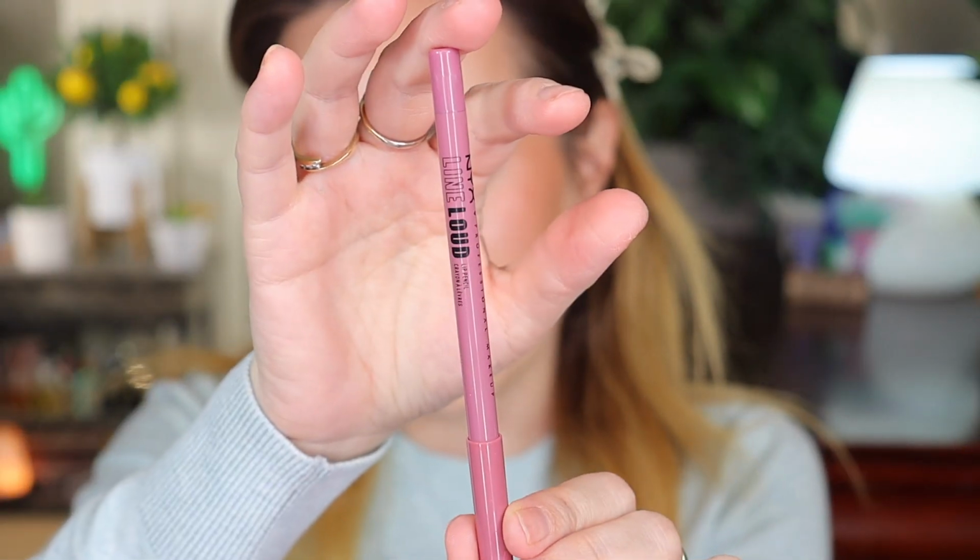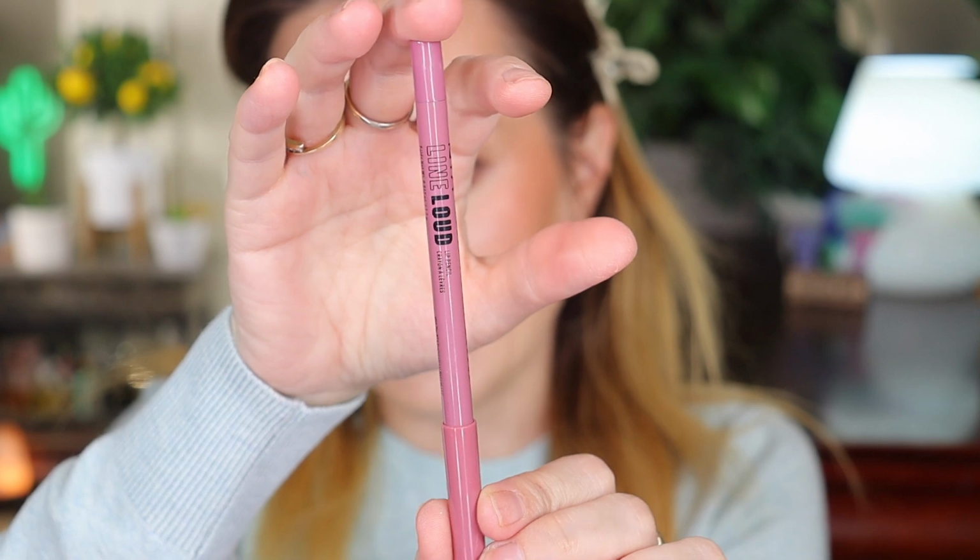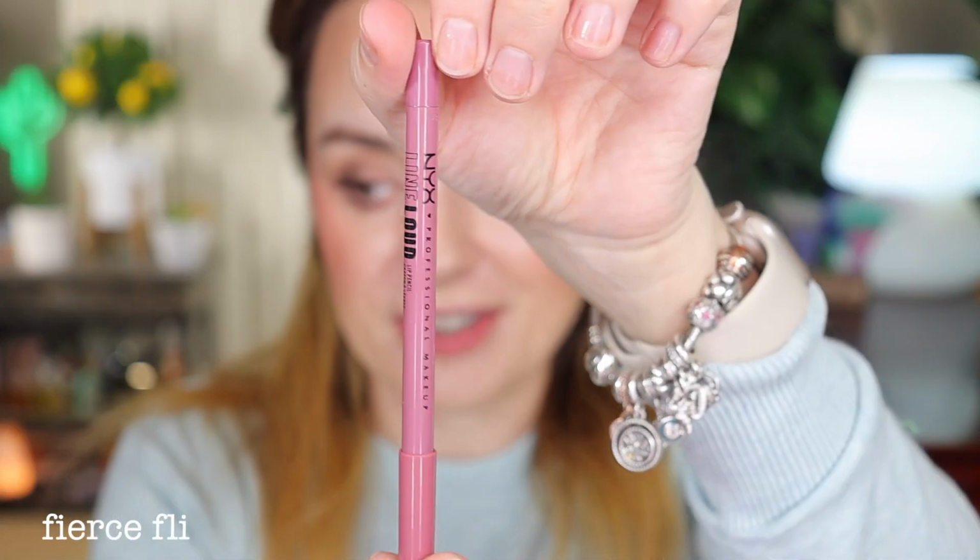Okay, let's move on to lips. For lips, oh yeah, lip liner. I have a new lip liner. I'm so excited to show you guys because this color is so pretty. Now this is the NYX Line Loud, is it called? Yeah, Line Loud Lip Pencil, and I got mine in the shade Fierce Flirt. It's so pretty. I will show you.